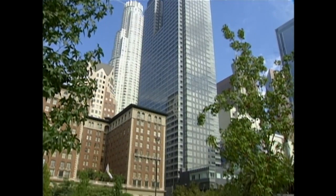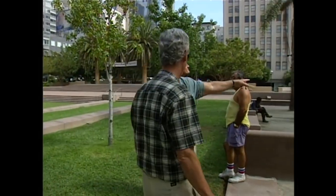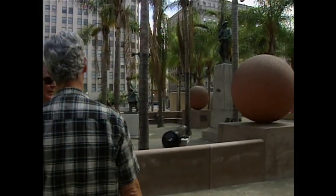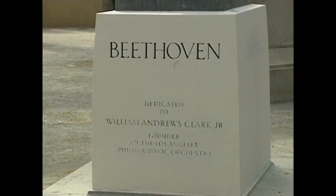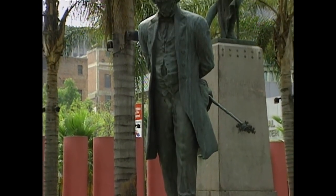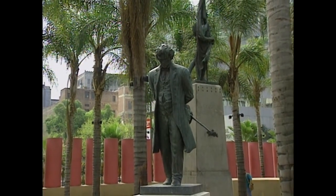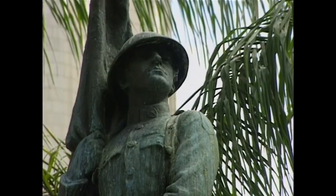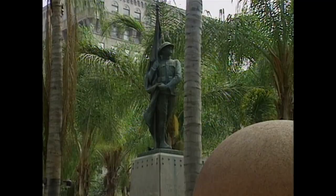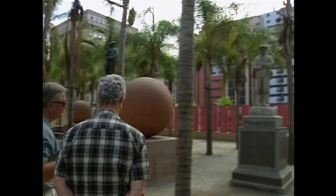Now we're downtown in Pershing Square, and actually looking over here, there are a bunch of statues. Right, there are three. There's one statue of Beethoven dedicated to the founder of the Los Angeles Philharmonic, William Andrews Clark Jr. There's a monument called the Doughboy, which was erected to commemorate and honor the people of Los Angeles who served during World War I. And this monument, which is the oldest statue in the city of Los Angeles.